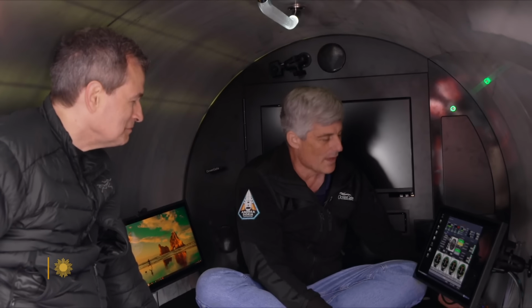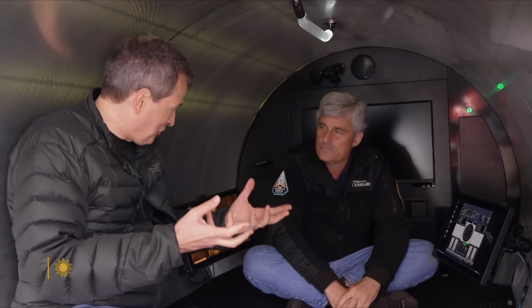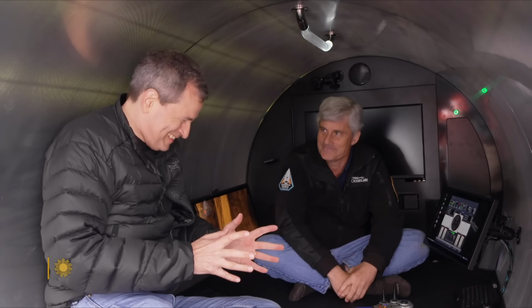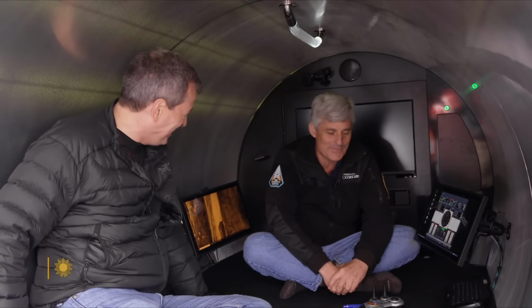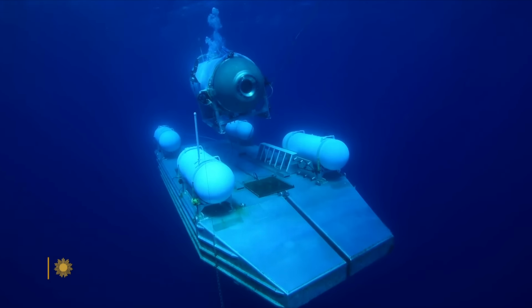And then there was the steering unit. We run the whole thing with this game controller. Come on! So it seems like a lot of the way you made this is by taking off-the-shelf parts and sort of MacGyvering them together. Yeah, pretty much. Does that not raise anybody's eyebrows in the industry? Oh, yeah. I'm definitely an outlier. There were a lot of rules out there that didn't make engineering sense to me.